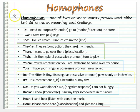Homophones. Homophones are one of two or more words pronounced alike but different in meaning and spelling. So these words sound the same, but they have different meanings. They mean different things, and they are spelled differently. They have different spellings.